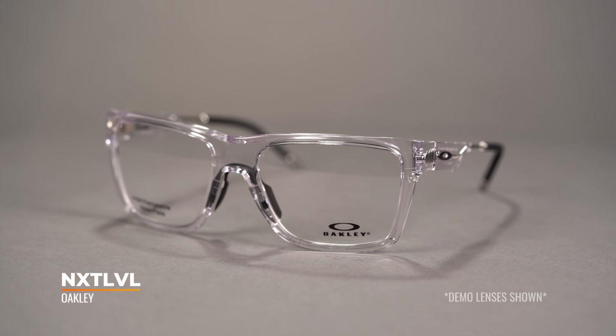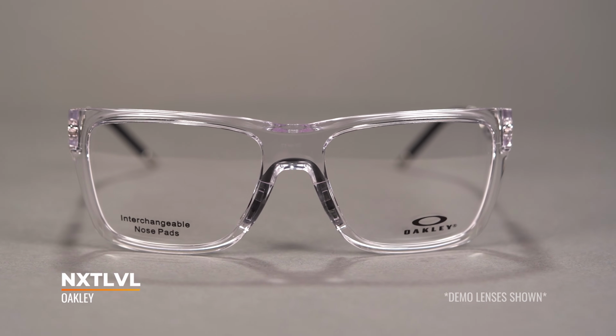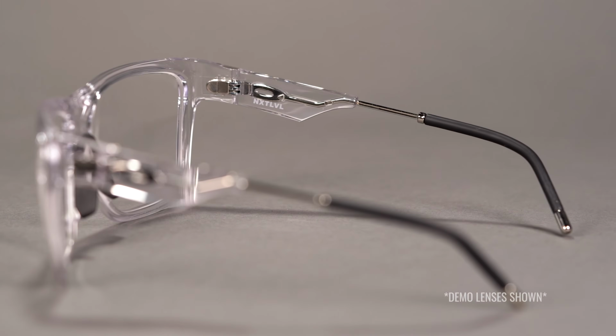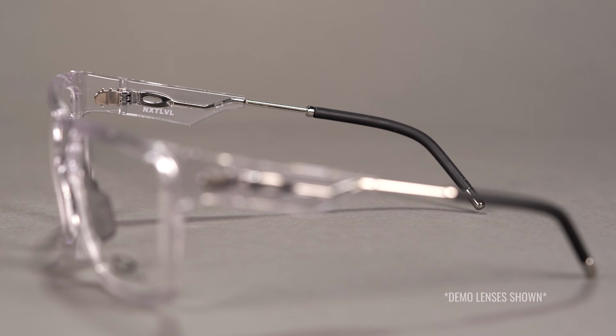Next up, we have a bit of a mouthful, the NXTLVL, or next level, right? Stylized, that's fun, that's cute. Well, this is another frame that was designed specifically with gaming in mind. You can definitely tell that by the temples. They went with a very, very low profile, very thin temple to make it optimal for headset compatibility.